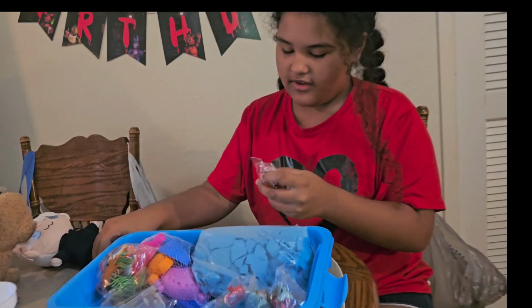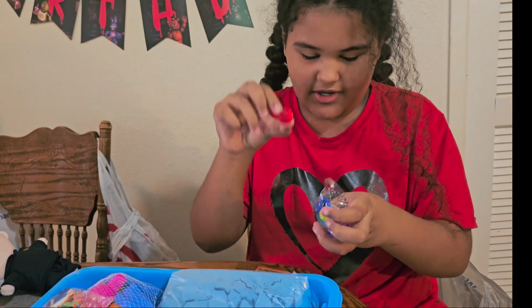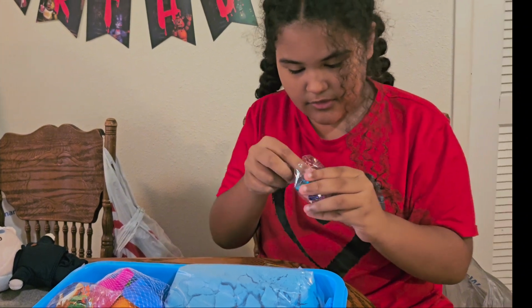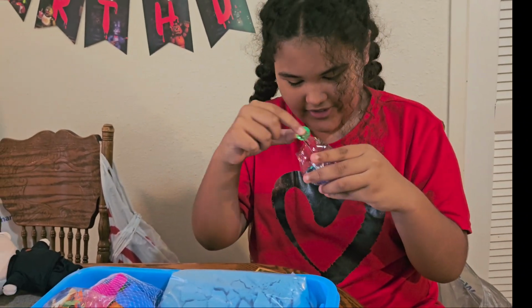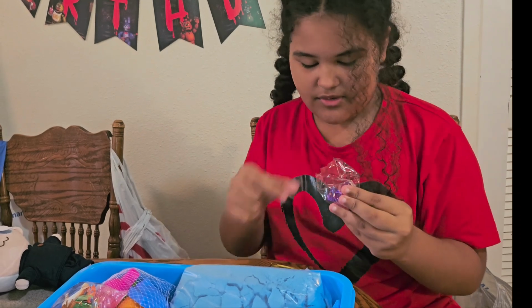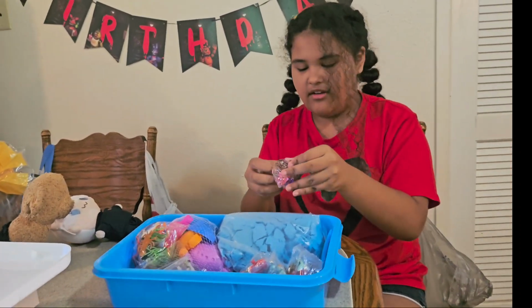Ooh. Can we see? We have an orange one and we have a red one. A blue one and yellow and a green, if I can get it out. There's white, I think it is. Green and purple and pink. Oh, okay. I think that this has magenta.